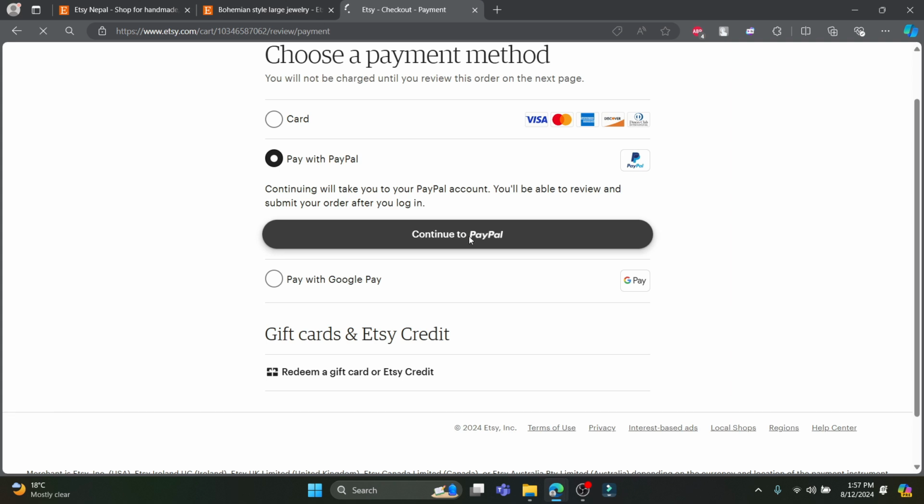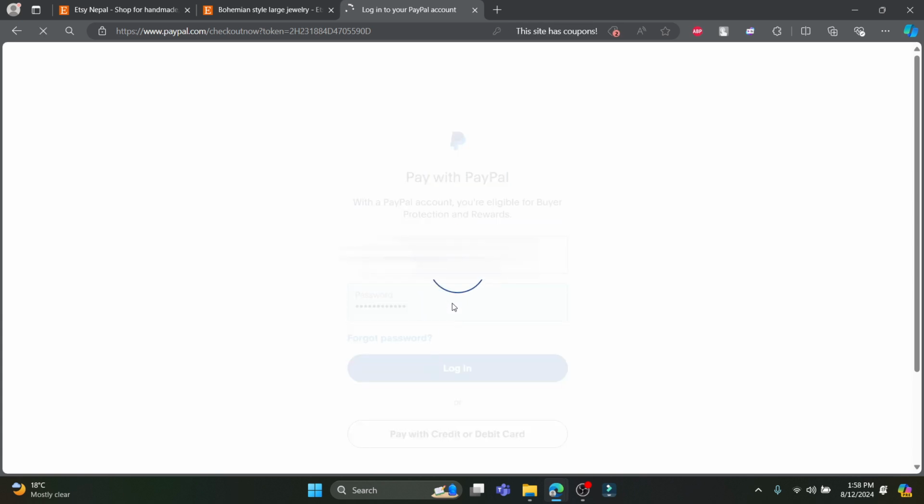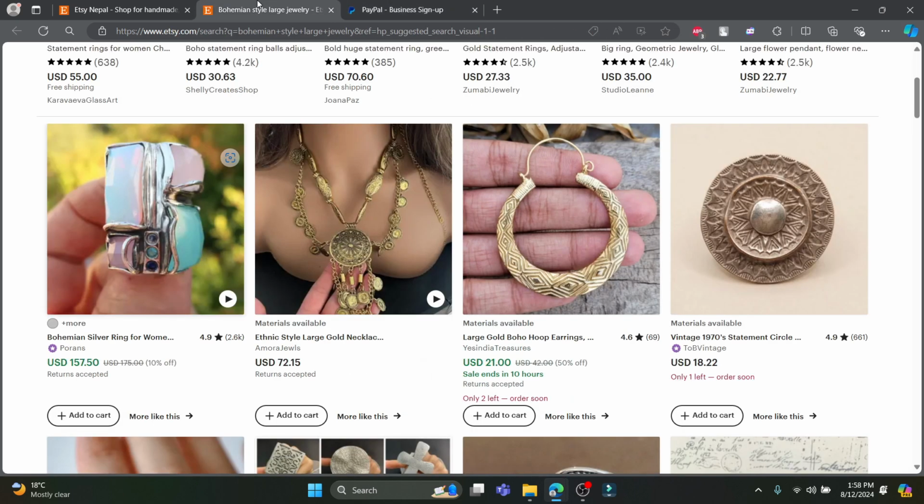Go ahead and click on continue to PayPal and it will take you to your PayPal account where you can log in using your email address or phone number. Go ahead and write down your password, click login, and if there is enough balance in your PayPal account, you can easily pay using PayPal.